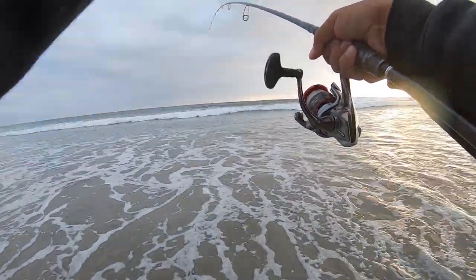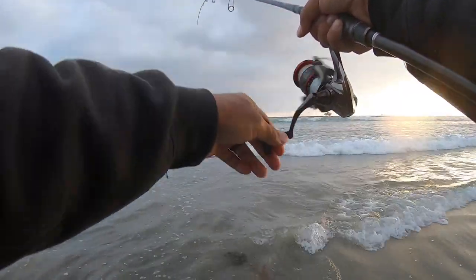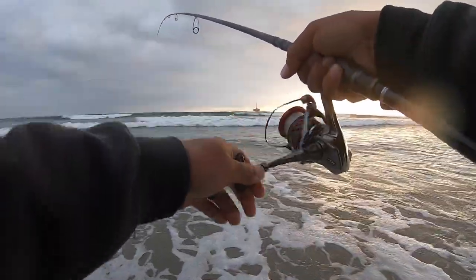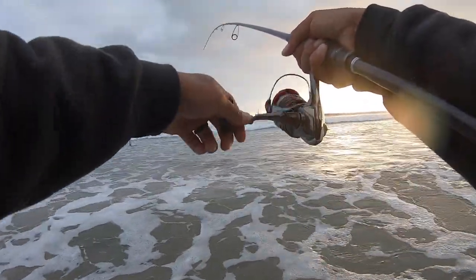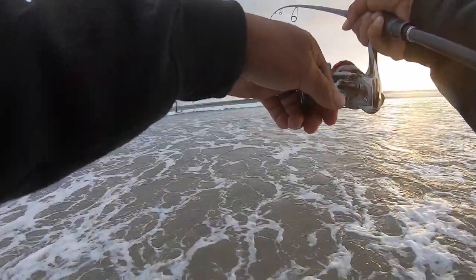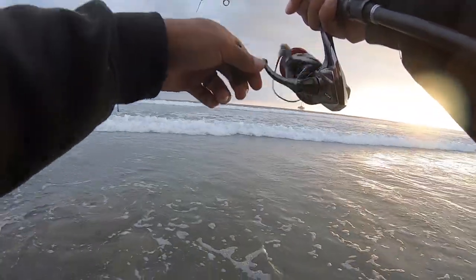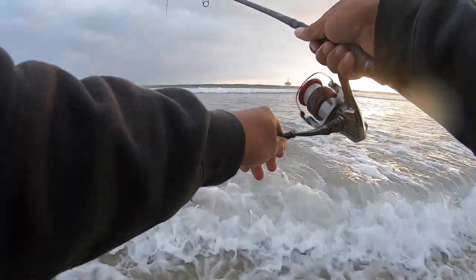We're running back out. This might be his third wind. Oh my gosh. Woo-hoo! I've never fought a fish this feisty in the surf. So whatever this is, it's the best fish I've ever fought on light line. I'm on 4 pound test, guys, 4 pound fluorocarbon.